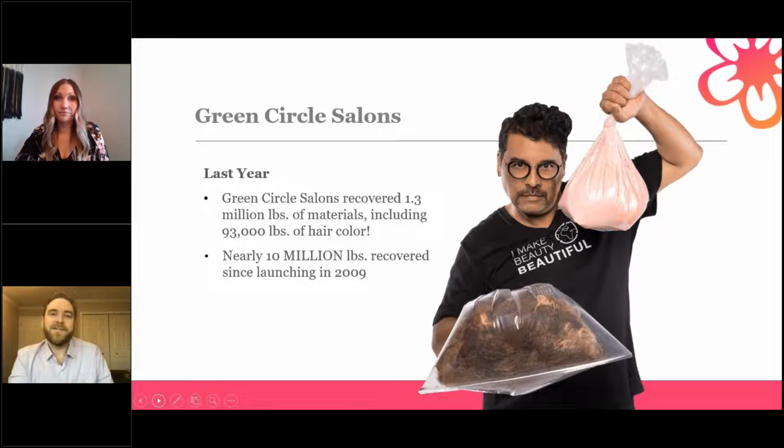And in 2020, we took it one step further by partnering with Modern Salon Research to do a study to really understand consumer behaviors and attitudes towards sustainability, as well as those of beauty professionals. And what we learned was actually really staggering. 84% of salon guests want to know what happens to the waste after their beauty service.